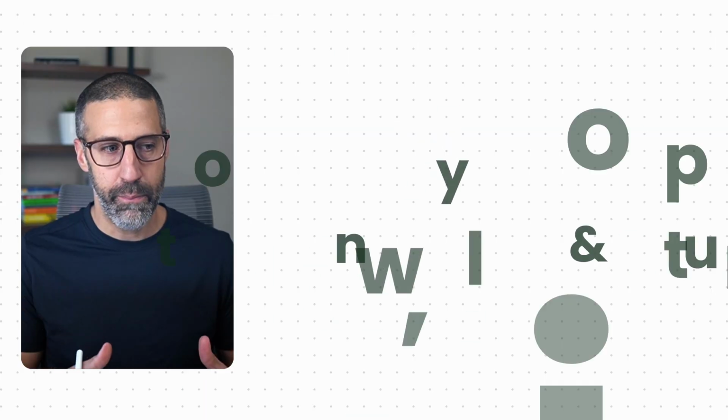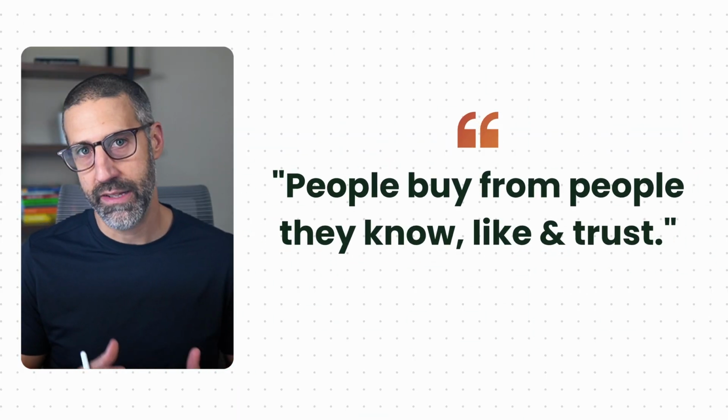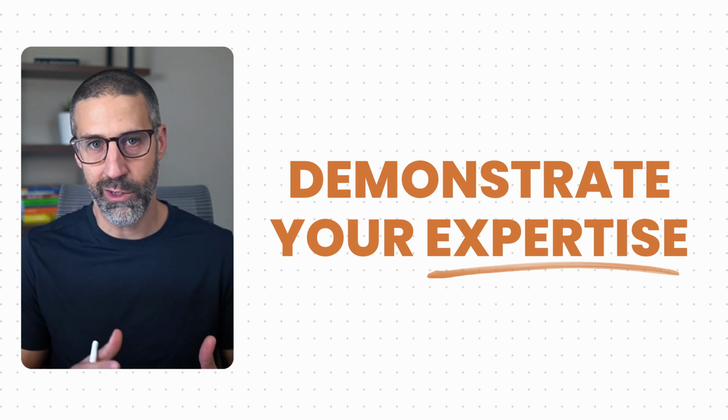First and foremost, the premise behind this funnel is based off of the knowledge and data that supports this for us and our clients, and I think buyers today, that people buy from people they know, like, and trust. One of the best ways to create trust and authority in your marketplace is to demonstrate your expertise, which is why content works really, really well. If you're not demonstrating your expertise, that's likely a reason why you're not getting people coming to you.